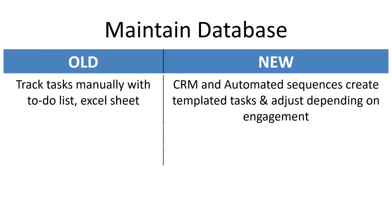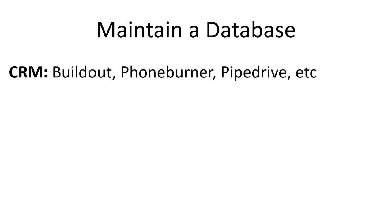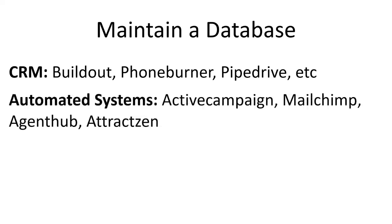As you build up to where you're having trouble having enough time to do this stuff, then you can add some of these complexities that'll streamline it. But you have no need for this until you have your time sucked up with all of the money-making activities, right? So maintaining the database, we got Build Out, Phoneburner, Pipedrive, etc. Pipedrive is very cheap.